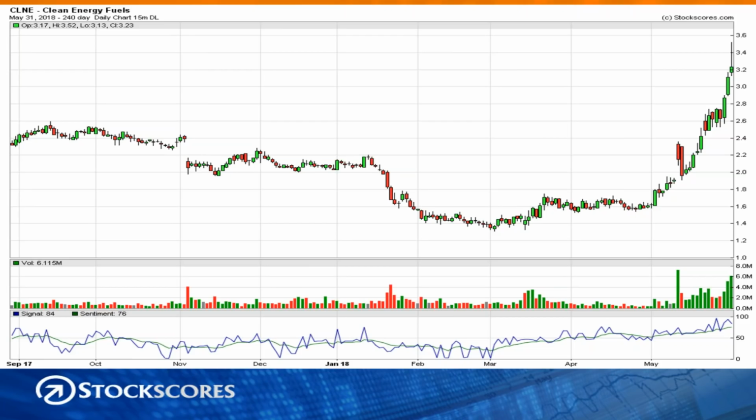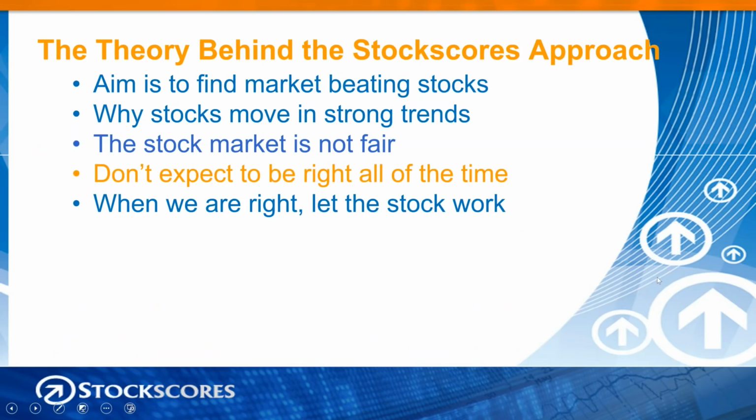There are certain patterns that we look for that help us to find these market-beating trends. And even when we apply those patterns, we should not expect to be right all of the time. There are times when we will do everything right, we will see the abnormal action, we will see the right pattern, and yet the trade still won't work.